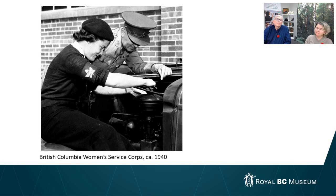And again, she is filling a role as a mechanic, learning how to be a mechanic. This is not uncommon. It's not just the BC Women's Service Corps who's learning how to do this. Here we have a soldier helping with instruction from the Royal Canadian Army Ordnance Corps. Large corporations such as Ford and others had whole courses on automotive mechanics, where once they graduated, there was usually a large photograph taken of them and given to them, and they're all in coveralls, wearing insignia.